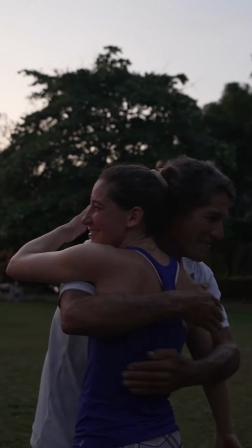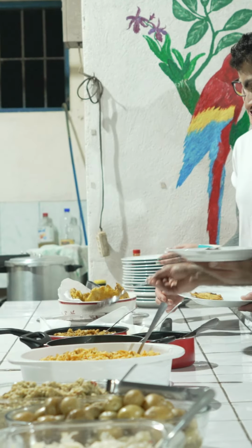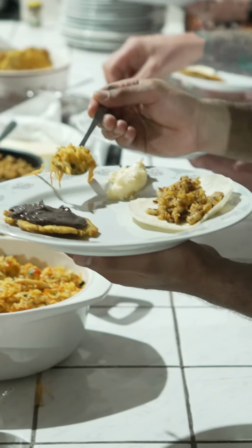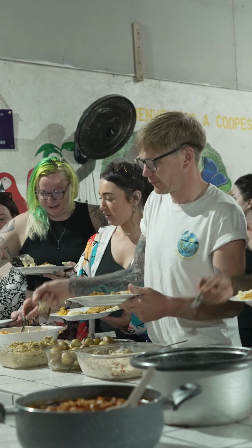After a solid game, everyone was starving once again, so we had a big community dinner where everyone comes together, each family brings their own meal. It was really nice to eat with everyone and also meant we got to try a huge variety of different dishes.